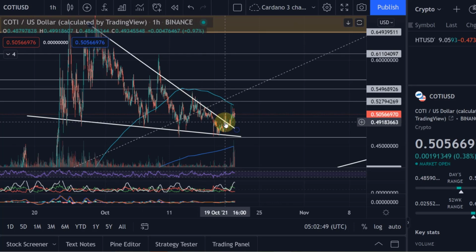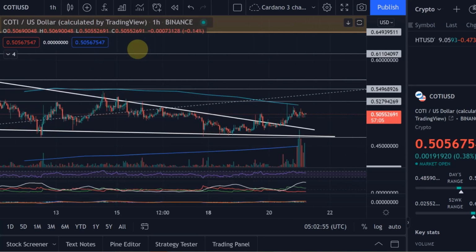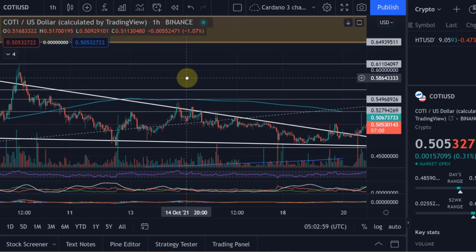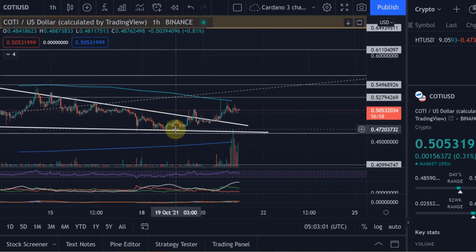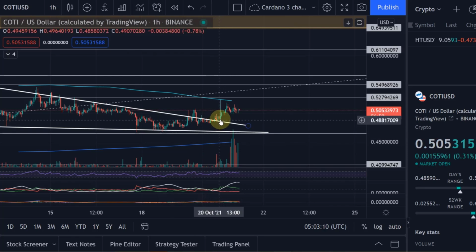A few days ago, we looked like we were going to break out, and I did make a video on that. It looked like a breakout, Coti finally moving, but that was a fake out. I did say in previous videos how volatile Coti is, and at the time, to be honest, we didn't have the volume. Look at the volume when we broke out here, and look at the volume when we broke out yesterday. And this seems to be a genuine breakout.